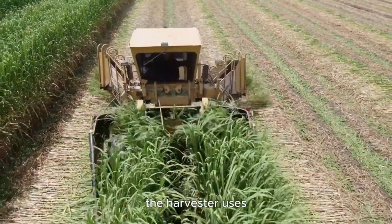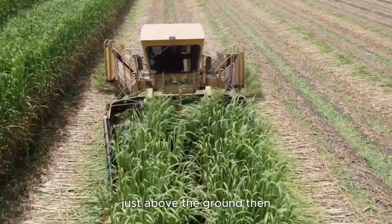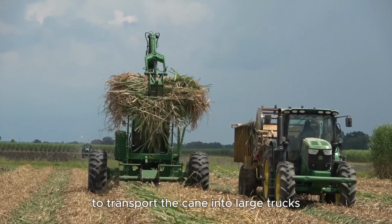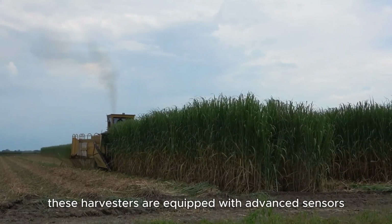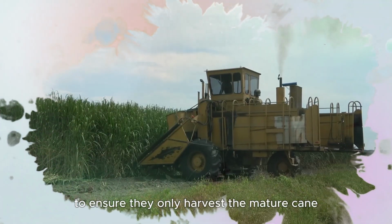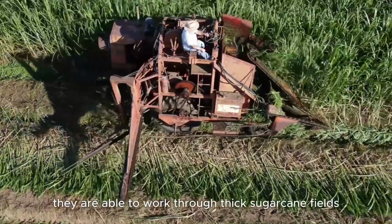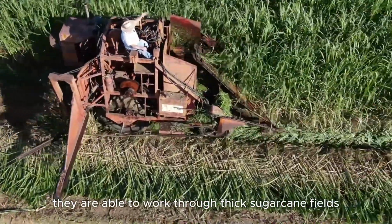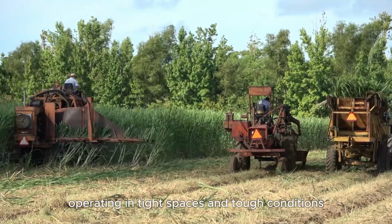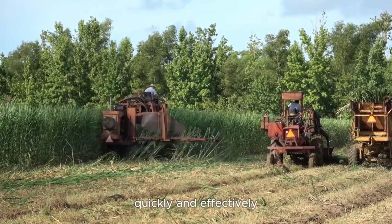The harvester uses cutting blades to slice the stalks of sugarcane just above the ground, then uses a conveyor belt system to transport the cane into large trucks. These harvesters are equipped with advanced sensors to ensure they only harvest the mature cane, leaving younger plants behind. They are able to work through thick sugarcane fields, operating in tight spaces and tough conditions, which is why farmers rely on them to cover vast fields quickly and effectively.